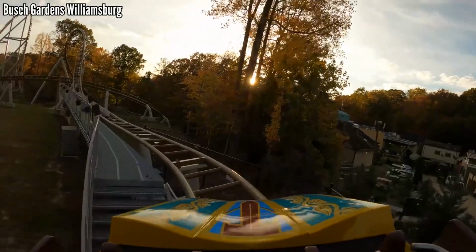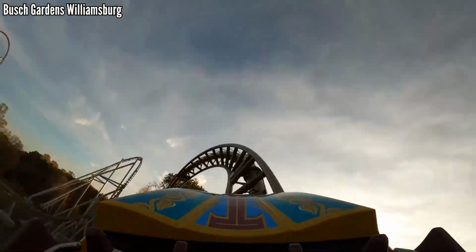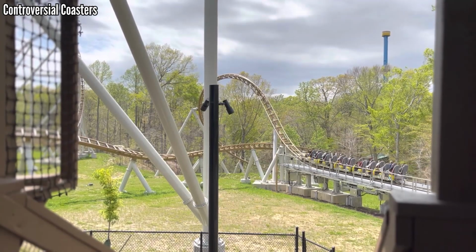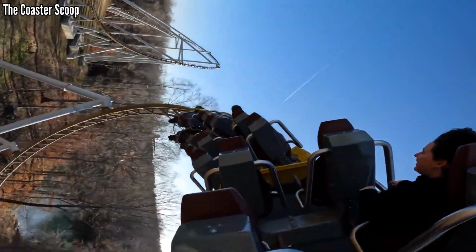Now for the ride. You make a left turn out of the station and then hit your first launch. You don't stop, so it's a rolling launch. And then you hit your third Pro, the 0G Winder. This is a slow launch, which makes it a really slow inversion, so you get some really nice hang time. Hang time with these lap bars is pretty great.